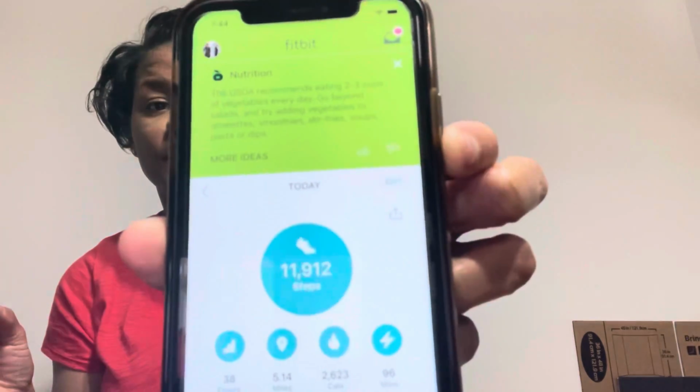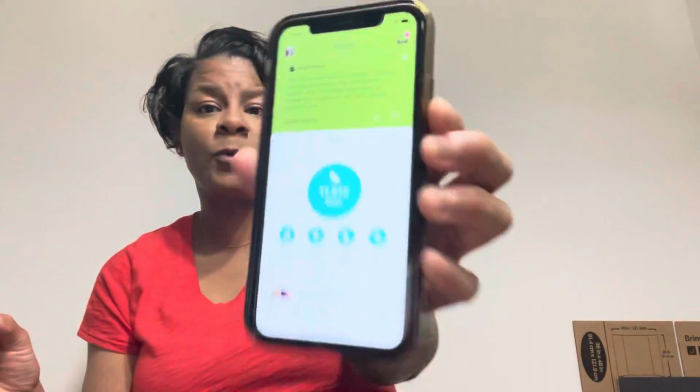I've been moving around the house. Went for a small walk this evening and did some stairs. So I've walked 11,912 steps. Can you see? And I have burned 2,623 calories. Okay, so I've burned more than what I've eaten. So that's going to result in me losing some weight if I keep on keeping on the rest of the week. My active minutes, I had 96 active minutes, and I've walked over 5 miles today. And I've done 38 flights of steps.